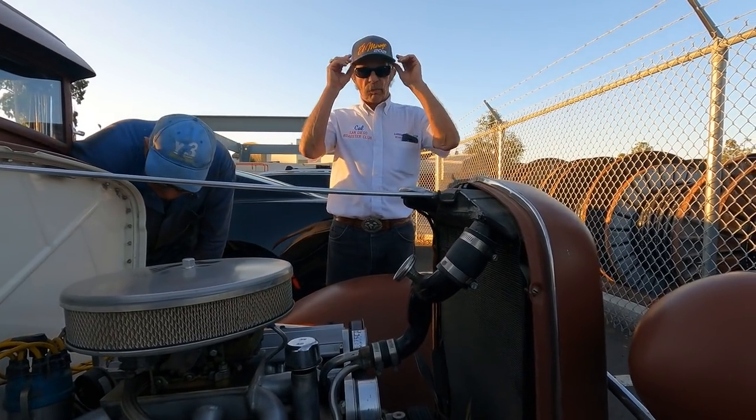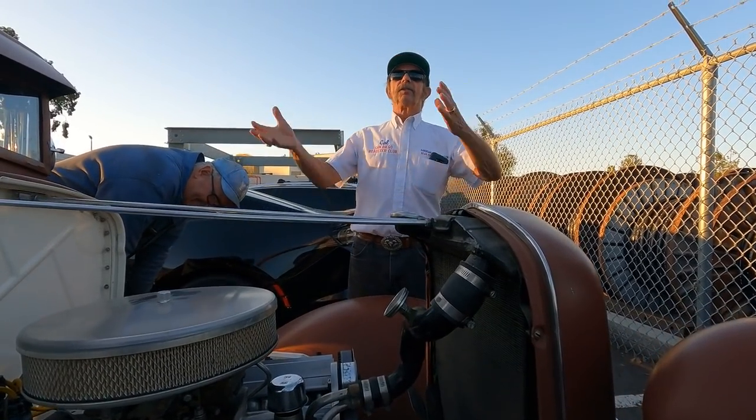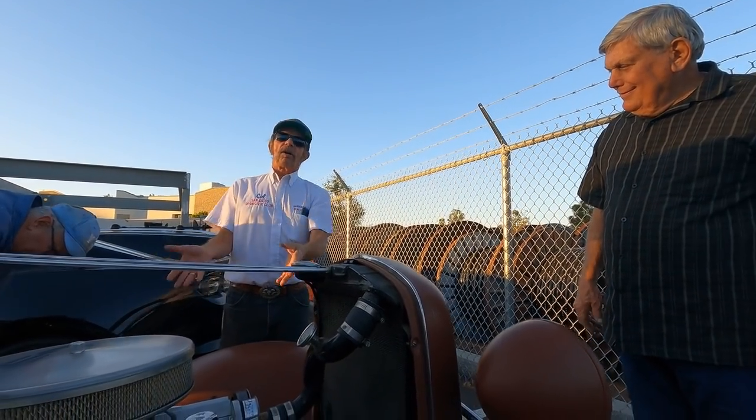We took it to America's Most Beautiful Roadster show up there. We actually showed it in a different barn where the hot rods and all the people are. And we had the original plaque of when this motor was on the cover of Hot Rod magazine.